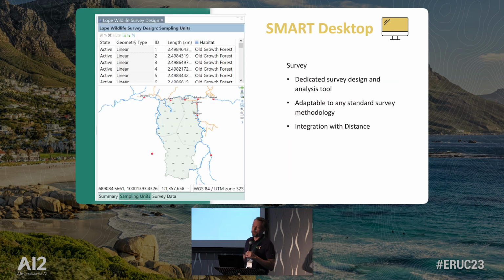A couple of additional components. So most of that is sort of focused on patrols and the standard kinds of data that we collect in the context of protected area management.